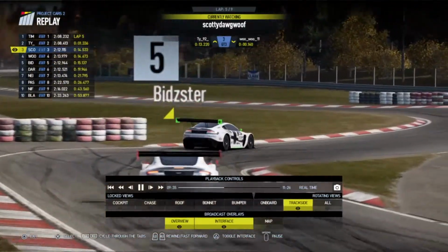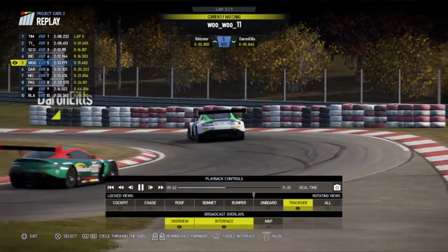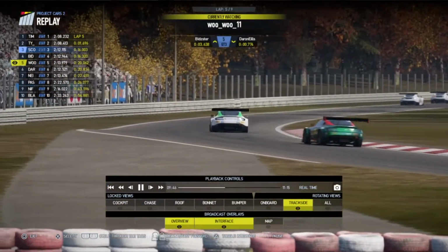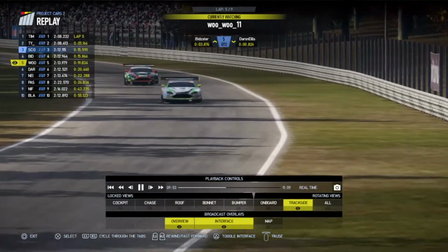Scott, Woo-woo, no! Contact. I think Woo-woo outbraked himself, hit the back of Scott, and Woo-woo's actually in the tyre wall. He's got going, but there was contact there for definite, and I've just realised, guys, we've not got the replays in yet of the first half, so we'll get the replays of the first half in now, and that incident just there for you now.